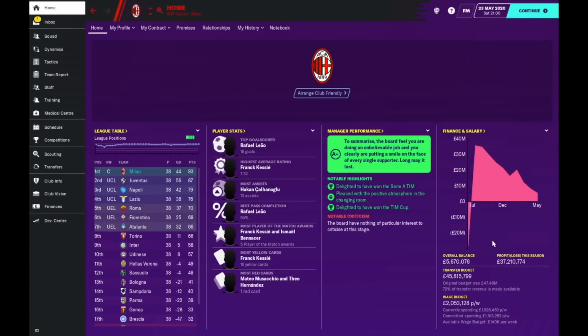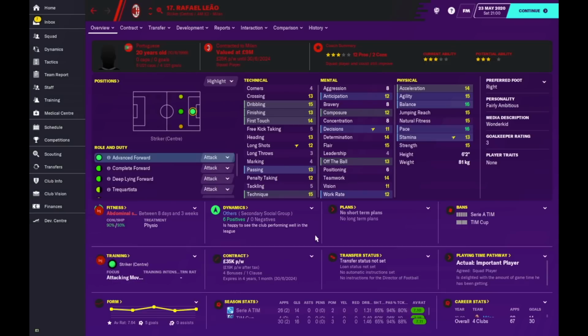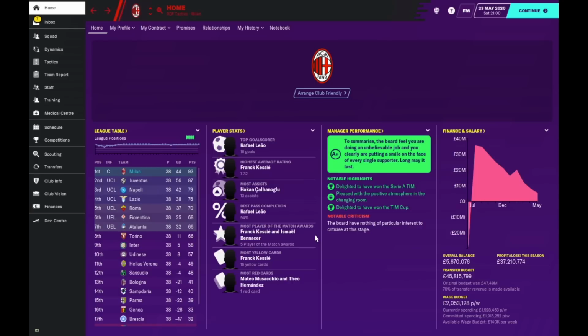So here we are, guys, with the results. And as you can see, Milan finished sitting on top of the table, played 38 games, getting 93 points. Rafael Leao was the top goal scorer with just 16 goals. In the league, he played 26, scoring 14, so that's actually not a bad return. He's played 30, scored 16, so that's a goal every 2 games. That is not bad for a 20-year-old who is now a wonder kid.